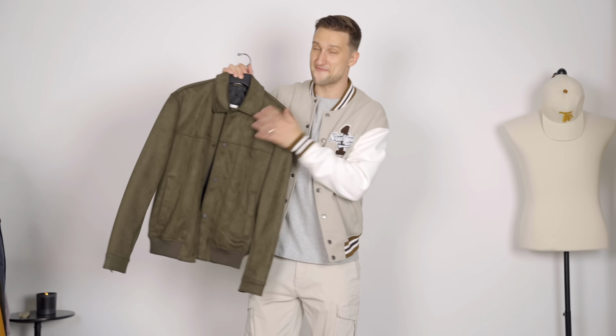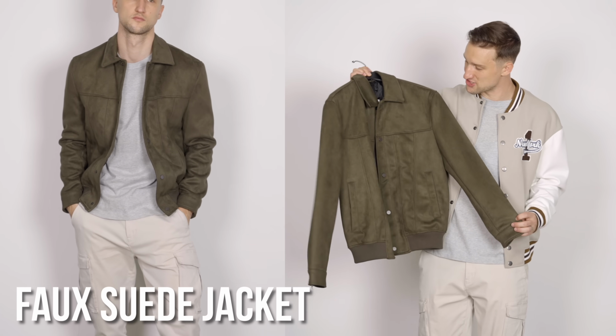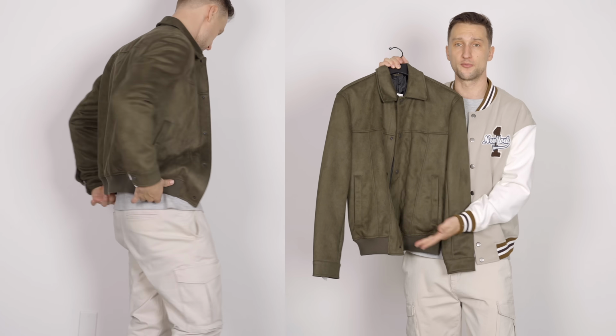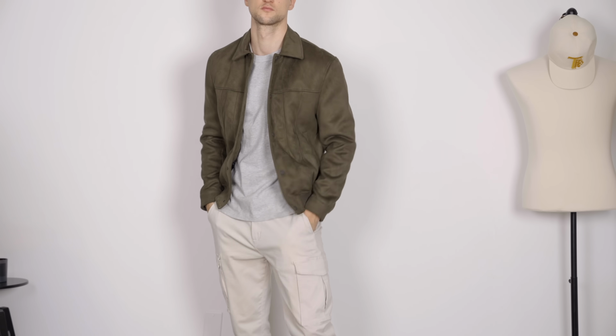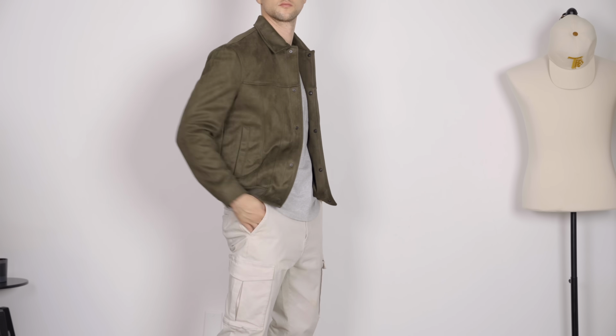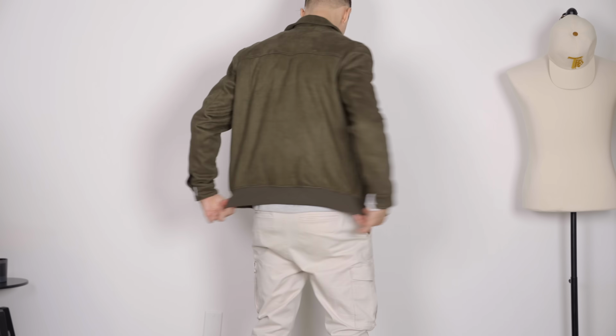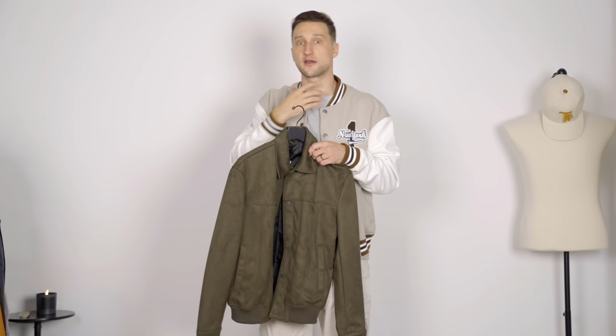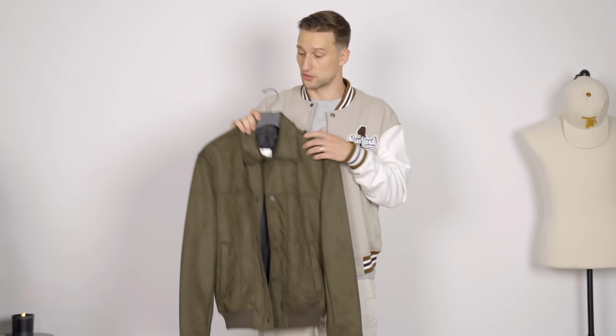All right, we've got a faux suede trucker jacket in green, actually also a pilot jacket, I guess, because we have the ribbing in the bottom, so it's a bomber bottom, and then we have the collar up top. Really nice color. The faux suede doesn't bother me nearly as much as the faux leather, and it's just a classic, nice piece, especially if you're into earth tones, a bit more on the classic side. So wearing this with like a turtleneck, a mock neck, even a button-up shirt could look really, really nice.